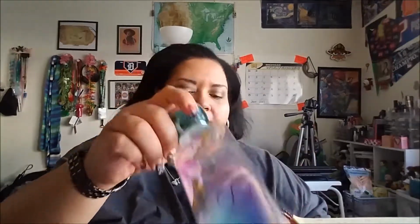And then this one is from Bath & Body Works. It's the Violet Lily Sky. They also had these again during the semi-annual sale. I'm not a fan of this scent. I like the Pear Blossom one better. But I am glad to have used it. It was, you know, a good Bath & Body Works body lotion. I enjoyed it.